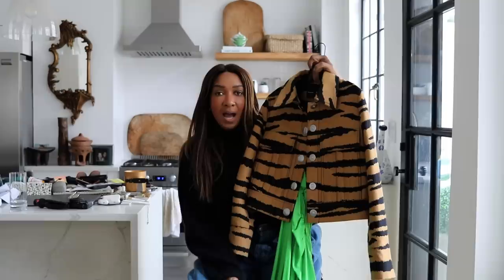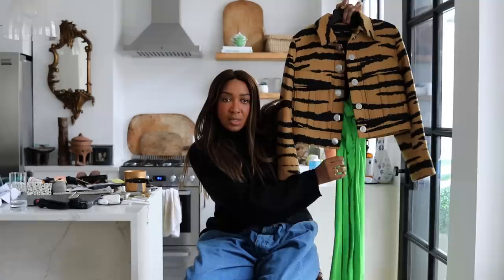I even like it with this. I didn't mean to style this together, but this is a slip dress that I've had. It's green and I think it's from Zara. Anyway, look at that, the combination. Doesn't this look good together? The green and the jacket. Yeah, I just like that together. That's an outfit, actually. Didn't realize.